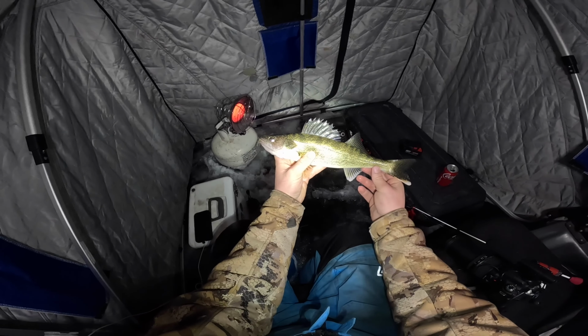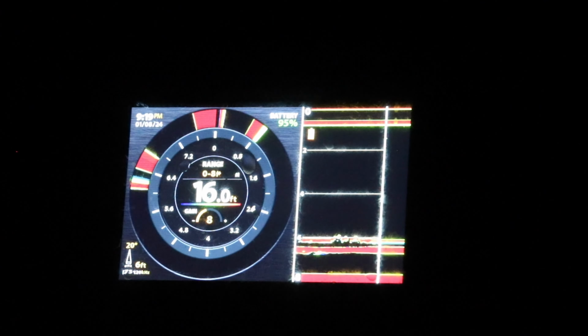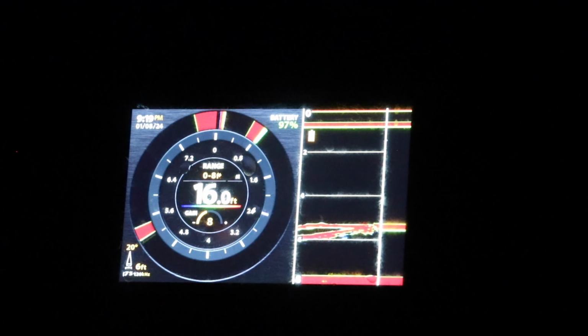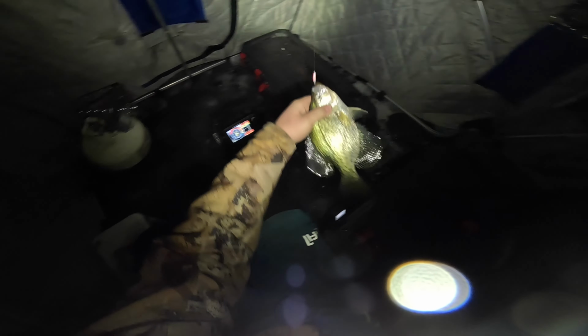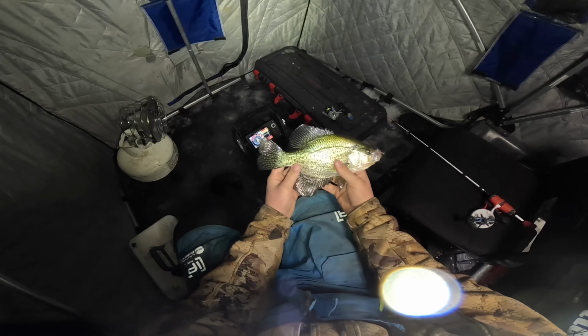Nice little 16, 17 there. Absolute beauty. Holy mackerel. We got a crappie. No wonder. I thought that was weird. Big ol' crappie. Can't complain about that.